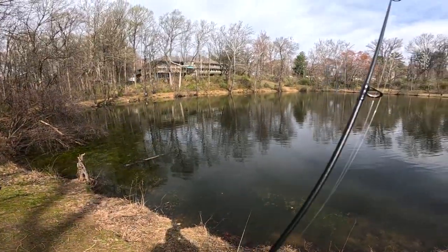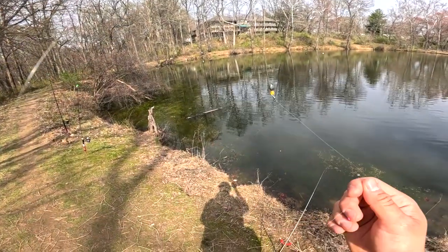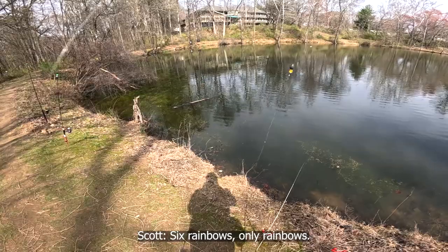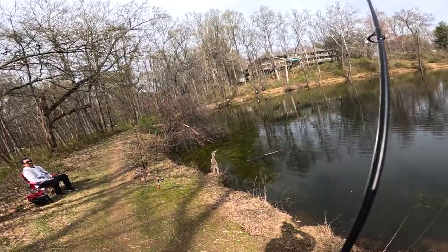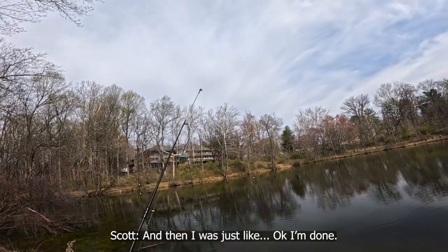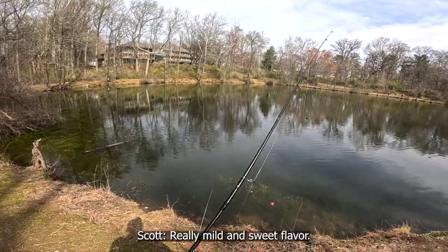How many did you guys catch last time? Five? Six. Six? You caught one more after I left, two more? Yep. Six rainbows, only rainbows. So y'all been eating trout this whole week. Oh man, one of them tasted muddy, and then I was just like, okay, I'm done. Oh really? Yeah. The golden tasted really good though. Yeah. Really mild, sweet flavor.